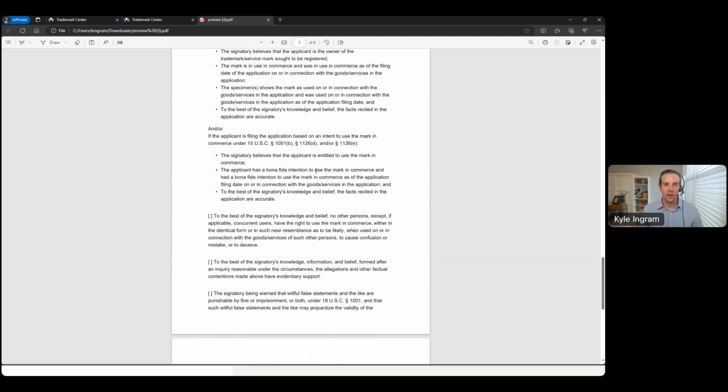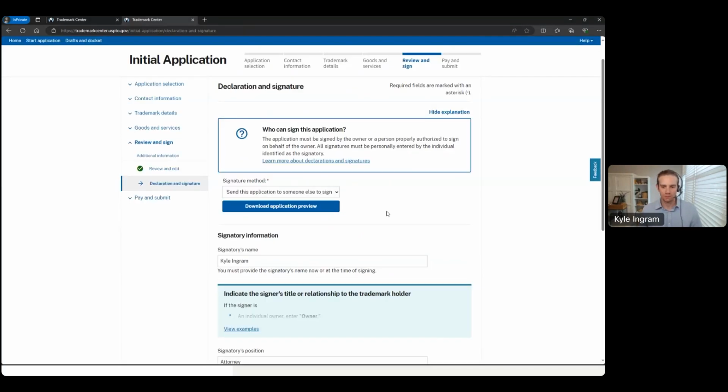And this is a great document to download and save and send along to the client so that they can review it before they sign. Or maybe you want it for your own records. It's there for that purpose as well.